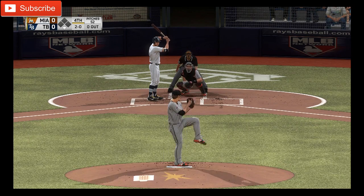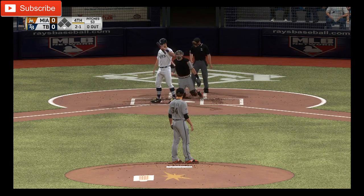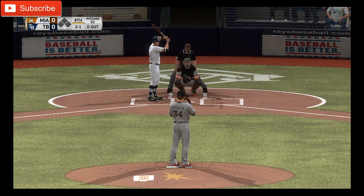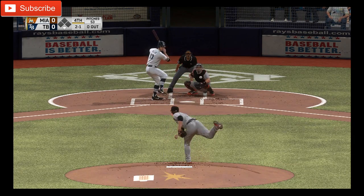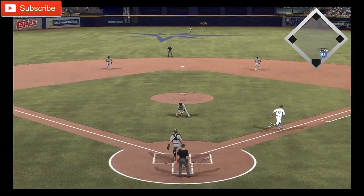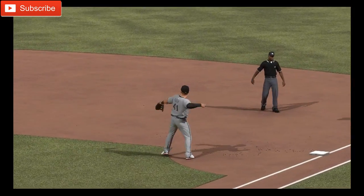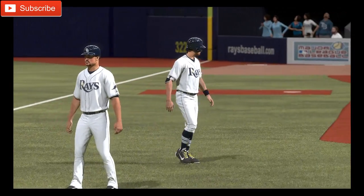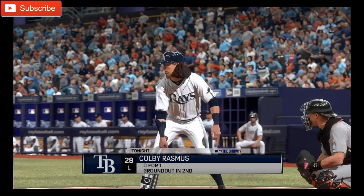Now the pitch. Fouled back. Little dribbler back at him. Throws in time, and that's out number 1. Up next for Tampa Bay, left fielder, Colby. Stepping into the box, Colby Rasmus.